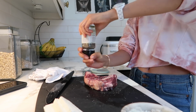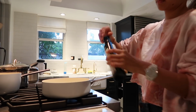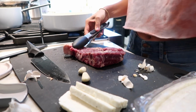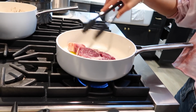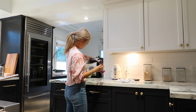Then I am just seasoning the ribeye steak that I got earlier today with salt and pepper. I'm warming up a pan over medium heat, cutting up some garlic, and I'm just gonna lay that straight into the pan. I actually used avocado oil because you guys told me that has a higher smoke point. And I'm just slowly cooking that, pouring myself a glass of wine.